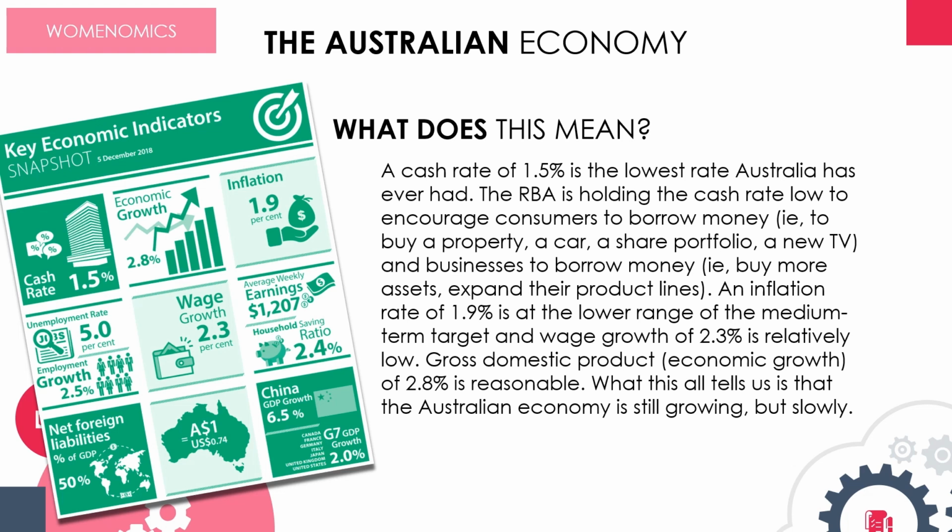Now, looking at the one that I have here for December 2018, to understand what is happening, a cash rate of 1.5% being the lowest rate Australia has ever had means that the Reserve Bank is doing its very best to encourage consumers to borrow money. So we really want to see consumers buying properties or cars, or investing in a share portfolio, or buying more technology, TVs, whatever have you. And equally, businesses to borrow money, so to buy more assets, to expand their product lines.